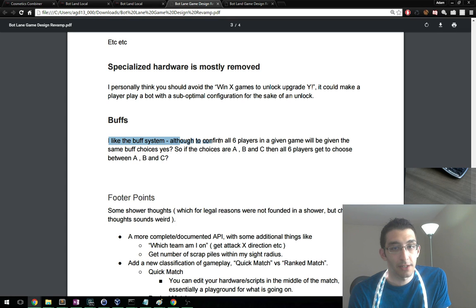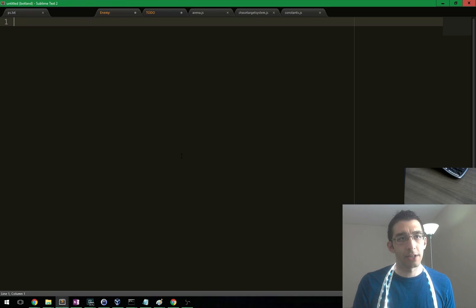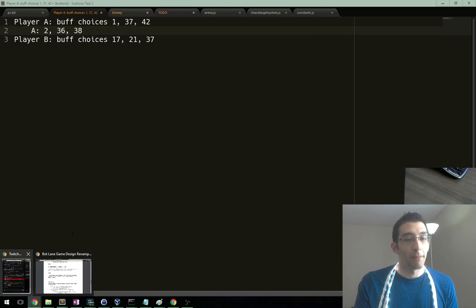Okay, so I like the buff system, although to confirm, all 6 players. That's not actually how this worked, and it's not how it probably will work. The way it works now, and I think we might have talked about this earlier, is that player A might get buff choices like 1, 37, and 42. Let's just say these are random numbers that you get. You, as player B, might get buff choices like 16, 17, 21, and 37. So you're getting a buff that someone else saw. But then the next time player A would have gotten a buff, they cannot get any of the numbers that they've already seen before. So they might get like 2, 36, and 38 or something. That's how it used to work.